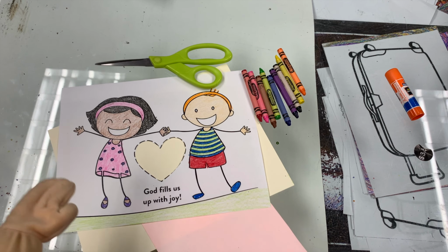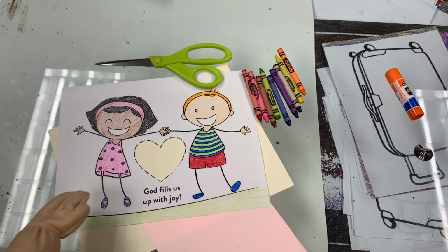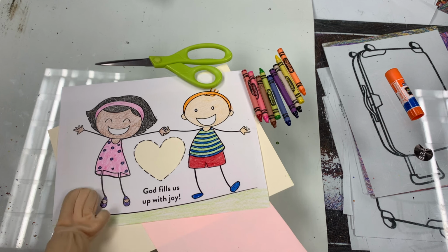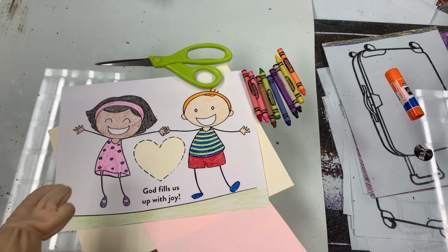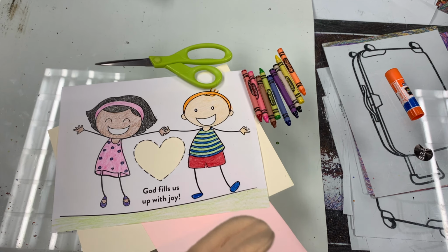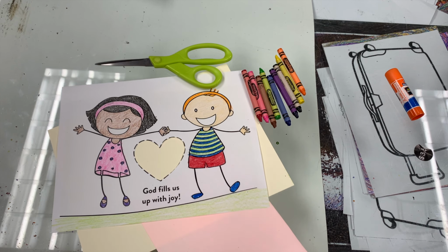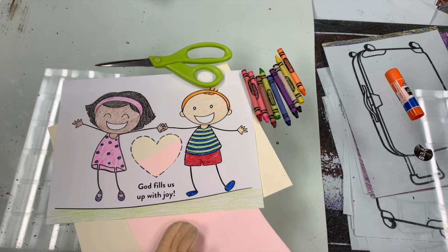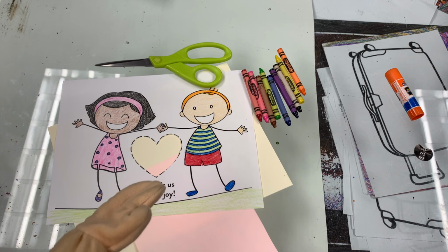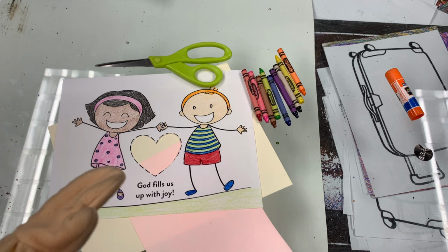Okay, great. So now I've gotten that heart cut out. And how this is going to work is we're going to take this top piece of paper and we will glue it just around the outside edges, just like that, but not on the bottom and not anywhere in the middle either, just on the outside edges, the top and the sides. And then we're going to have this paper and see, watch, it's going to go in and out like that. And do you see how the heart fills up? Because that is showing God filling up our heart with joy.